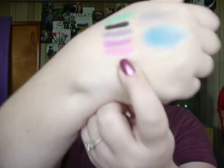And then I have got Great Pink Planet, which is just a really pretty bubblegum pink. Right there is Great Pink Planet.